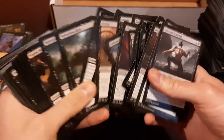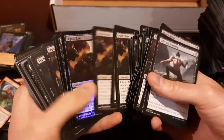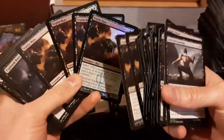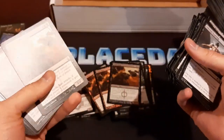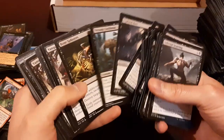Oh wait, so we got some more Relentless Rats here, sure. Take those out. Almost a playset of foil Relentless Rats, just missing one there. Or is that the one that I found earlier? Anyway, there's three of them there.